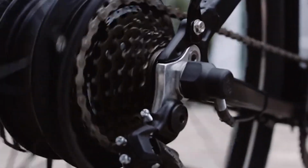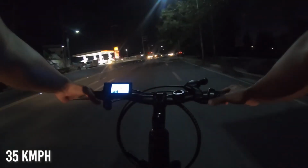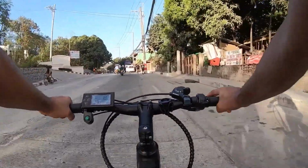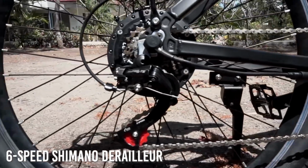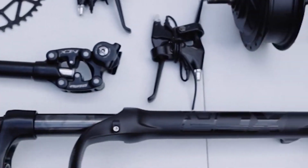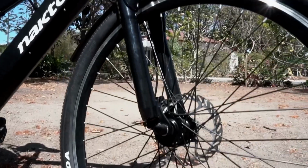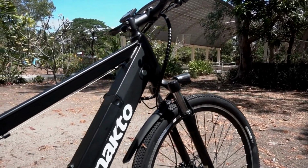The Nakto Ranger commuter bike has a range of 22 to 28 miles and can run up to 35 kilometers per hour, allowing you to get from point A to point B without any effort. The bike also comes with a 6-speed Shimano derailleur to control and ride it like an ordinary bike. Designed for daily mobility and for traveling off-road paths, it is perfect for exploring nature trails as a daily ride or for doing errands, making the Nakto Ranger electric bike the ideal mountain bike for everyday adventures.